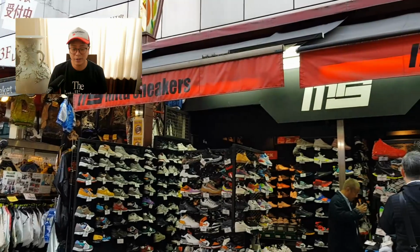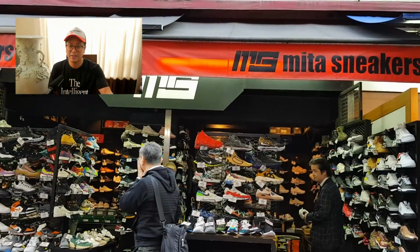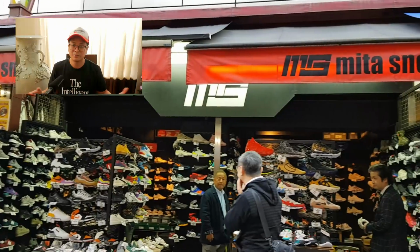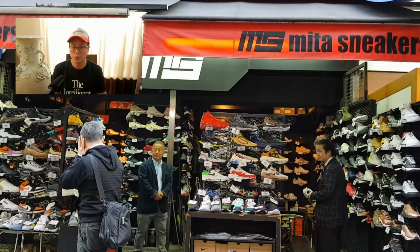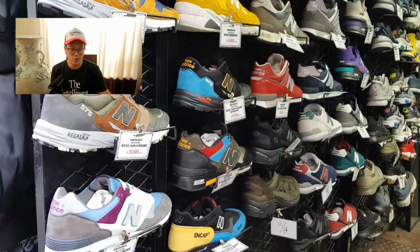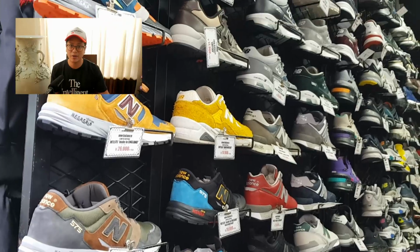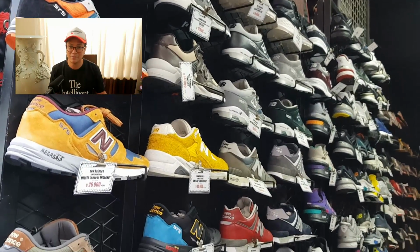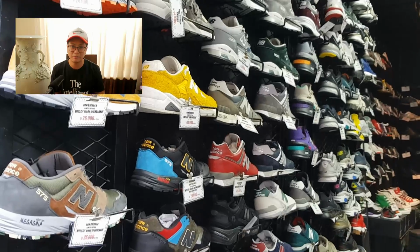So the first sneaker shop that I entered is Mita Sneakers. I'm not sure how you pronounce it. Let's just call it Mita, right? Great selection here. Multi-brand store, but the New Balances here impressed me. In particular, I loved the 990 V5 collection that they carried.